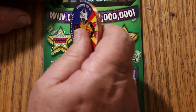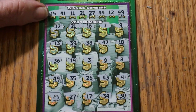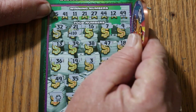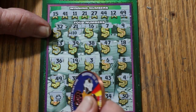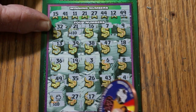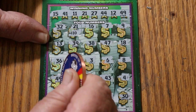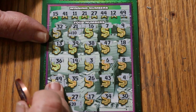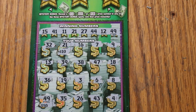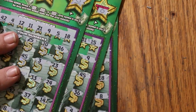Let's check the bonuses. That could make this a very interesting picture. Nope. Nope. And no. All right. Time to get down to business. For 21, we got 10. I should have just marked the things. 10 there. 20 there. One more, 49. Okay, so we got 20, 30, 40, 50. All right, that's 50. And 60, 110, profit session.